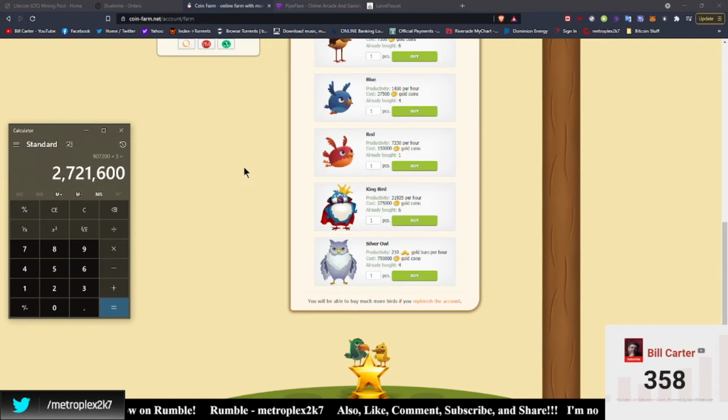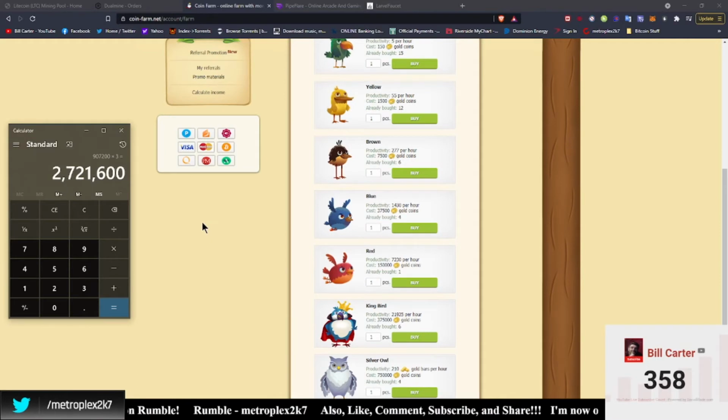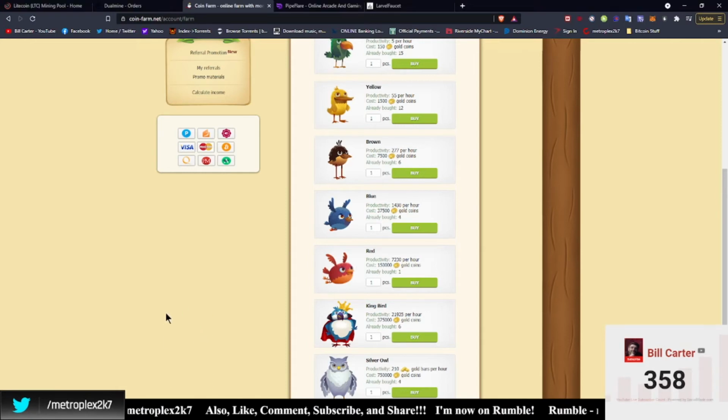Now, the minimum payout, the 2.75 million gold bars, translates into 0.0115 million Satoshi, which is about $200, I believe. So that's not bad at all. But it's taken me a long time to get here, and I still haven't gotten a payout. Surprisingly, the only thing that I've invested is $50. 2 years ago, when I first joined this site, I invested $50 so I could start building up my coins.